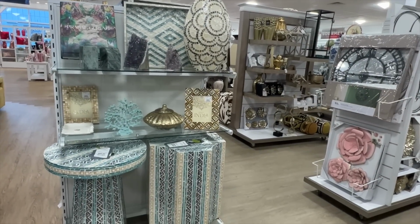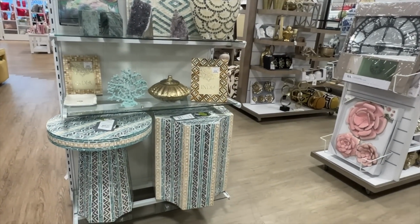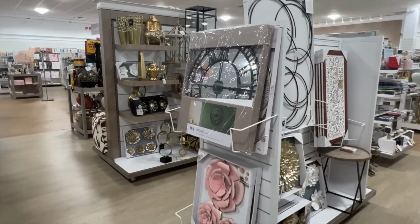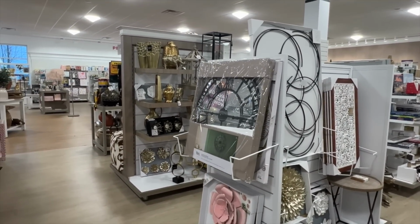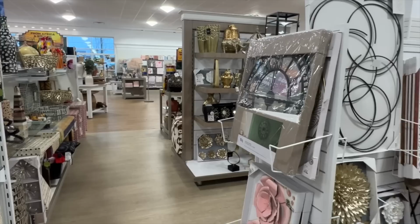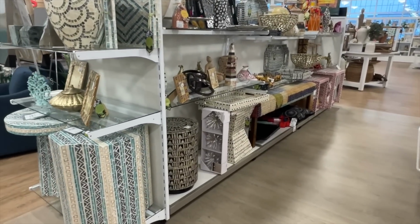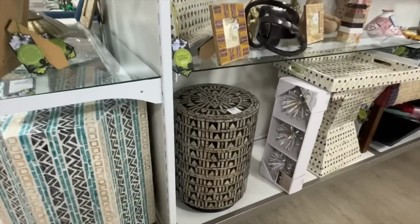HomeGoods is definitely my favorite home decor store. I love going in here and looking at all the different options. Usually there's only one of something, so you feel like you're getting something unique, and there's different colors, different styles, different textures. It is just such a fun place to be in.